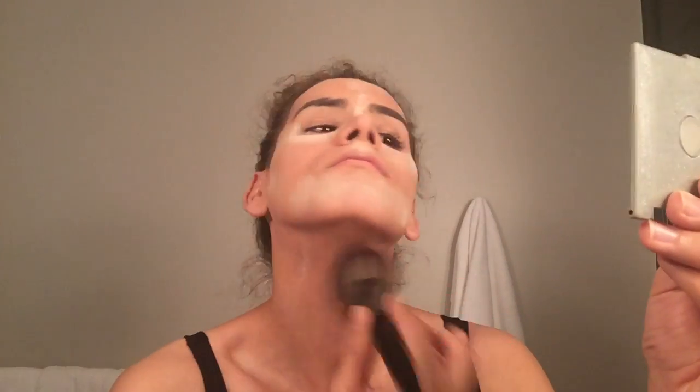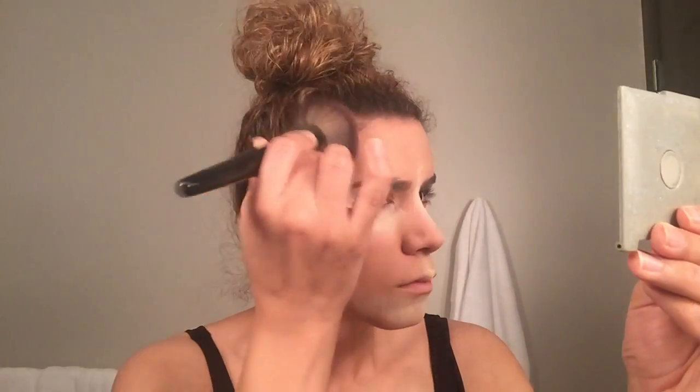And now I'm using the Morphe E1 big fluffy brush to just set the rest of my face. I can't be bothered to use a different powder, so I just use this same powder just to set all the other areas of my face. But just make sure you don't touch the parts where you've been baking, because we're going to wipe those parts away in a minute.